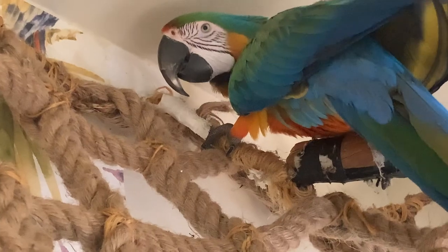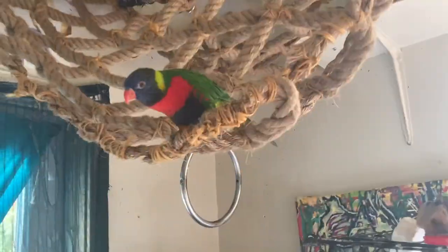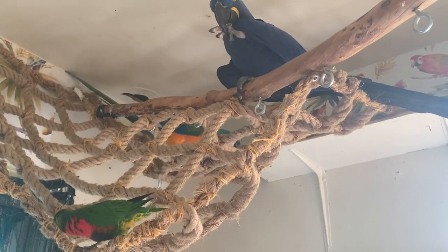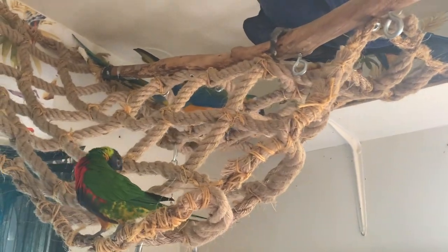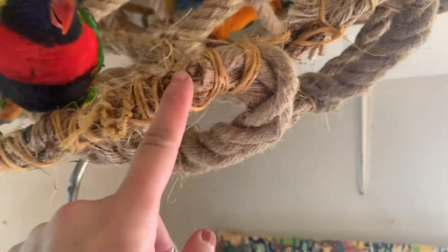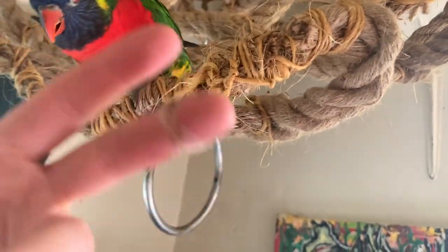He's trying to get out the nail, the screw. Well, good luck with that, buddy. Let's go get Glory. You like it? You see these all? I hand tied it. That's why I had blisters. You see? All the roundings, I hand tied this.